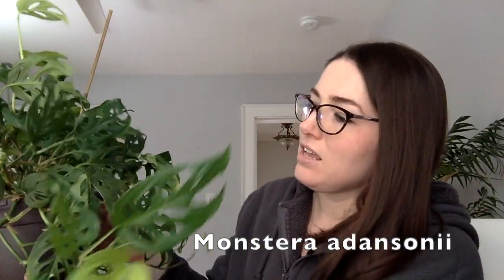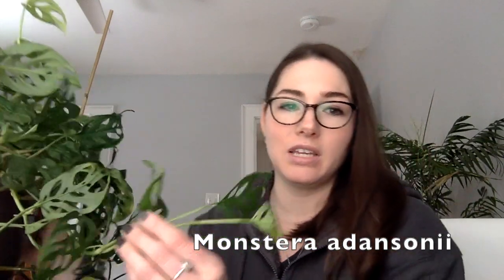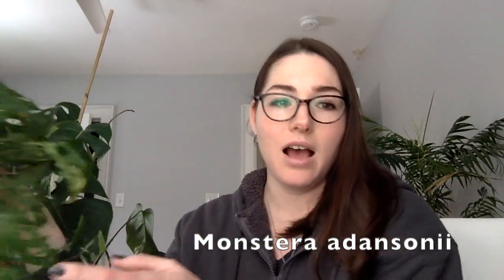So this is my Monstera adansonii Swiss cheese plant. And this is a plant that I think I've probably had for about a year. I was lucky enough to get a pretty good specimen. I've actually sold some cuttings of this plant on Etsy. And they go for a pretty good price, I guess. But I don't remember how much I paid for this one.